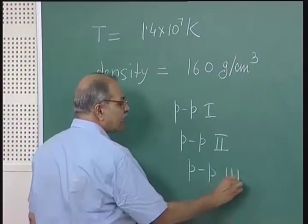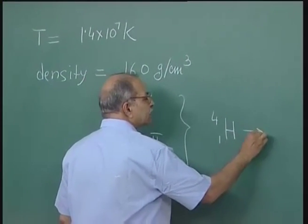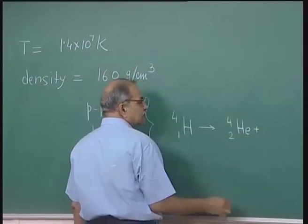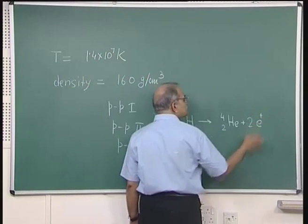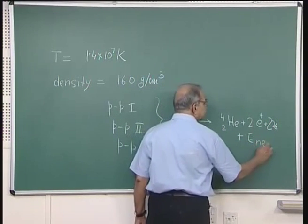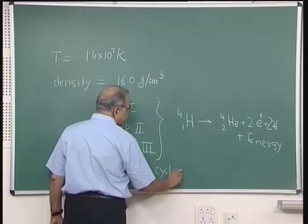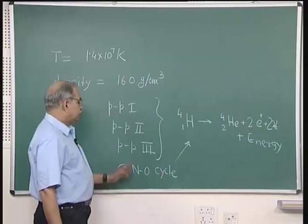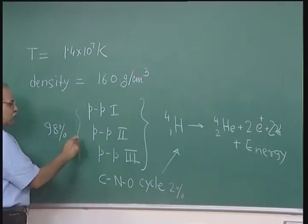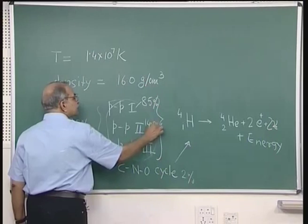PP3, the main reactions, and the result of all this is that 4 hydrogen nuclei get converted into a helium nucleus, and you have 2 positrons and neutrinos formed, and plus energy of course. Same is the case with the CNO cycle, same final result. This happens around say 2% of the time, and this happens about 98% of the time, and of this, this is 85%, this is almost 15%, and this is 0.1%.